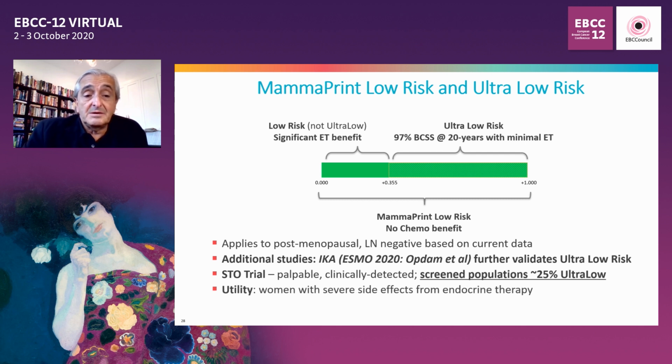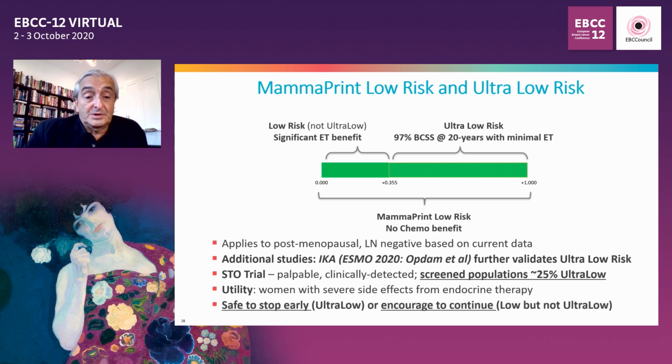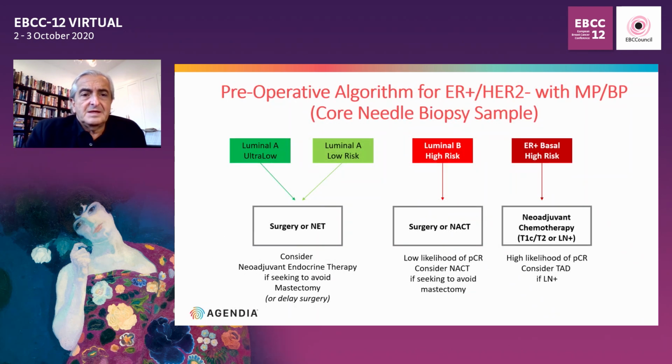The utility here is for women with severe side effects from endocrine therapy who may be allowed to stop therapy early. And they are encouraged, of course, to continue if they're low but not ultra-low. So combining all of this, I want to reiterate that this genomic profiling is available on the samples taken from core needle biopsies. Both the NBreast and I-SPY trial relied entirely on core needle biopsy samples for their genomic assessment.